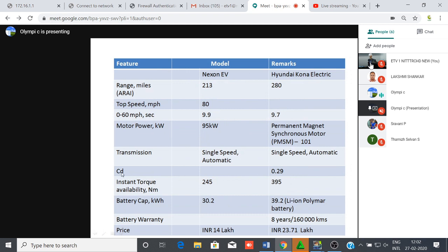And the important feature, the coefficient of airflow, that is also now, because all the electric vehicles being heavy in weight, they are targeting a drag coefficient below 0.3.